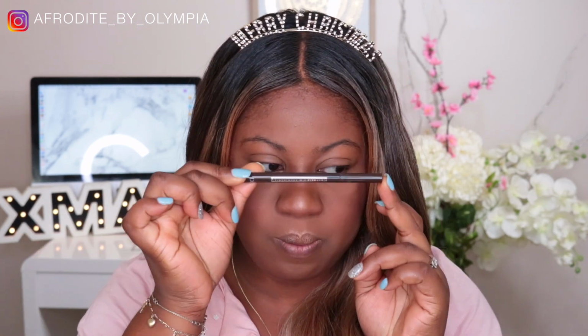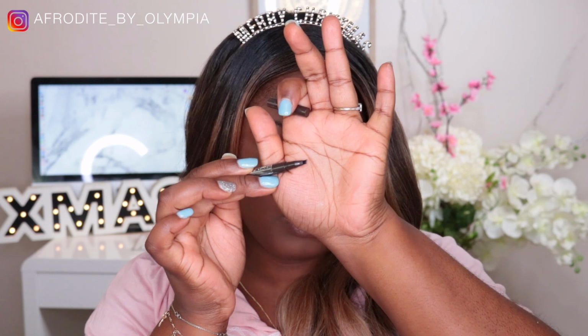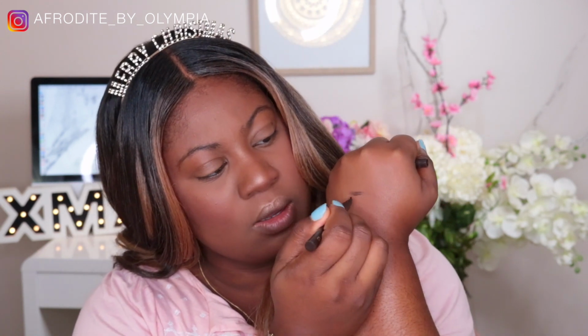This is not part of holiday, but this is the Absolutely Feather Brow. And it's got multiple hair-like strokes on it, so it ends up looking really, really natural. So we're gonna do my brows using this doodad. This unfortunately does not have a spoolie on the end, which kind of sucks.